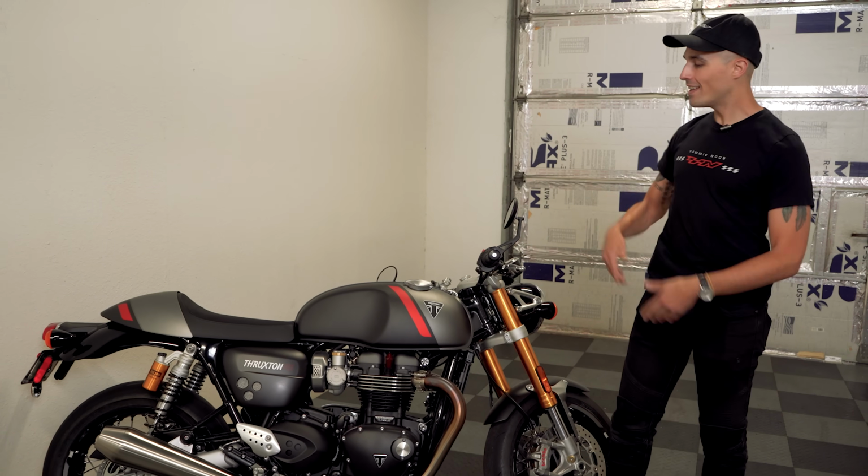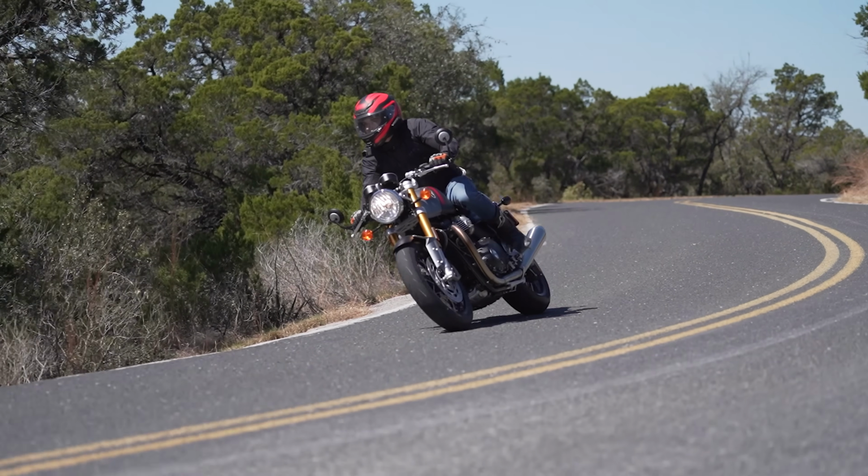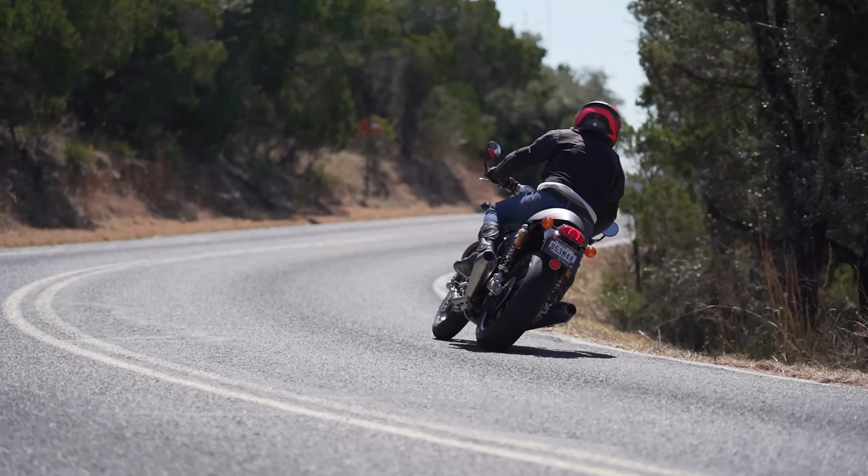So back in the day, you had something like this Thruxton over here. People didn't really conceive of fully faired bikes or naked bikes. They just made good standard motorcycles like this, and you just kind of did whatever you wanted with them.